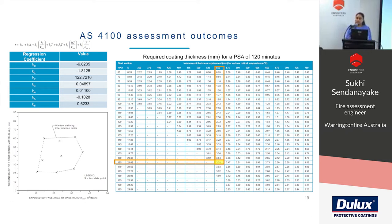The value of this table is that if, for a project on site, we have a member and we know its section factor, and the structural engineer has defined a limiting temperature that the steel can be allowed to reach, or that the steel temperature has to stay below, then we can just use this table, and the intumescent coating thickness can be directly picked off of this table.